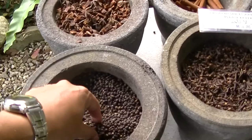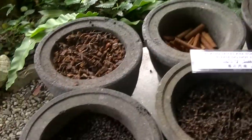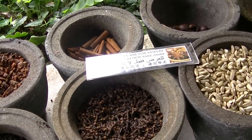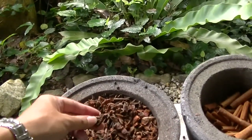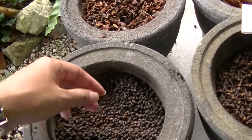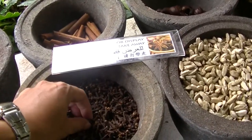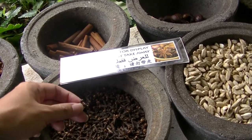Hey, herbs are for display. Please do not take away. Oh, can touch. No need to take away. Okay, never mind. Star anise, looks like a star. The cinnamon stick to make cinnamon buns and whatnot. This is the black lada hitam or black pepper. And this one, I don't know what it's called really.